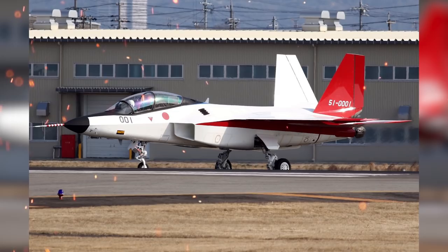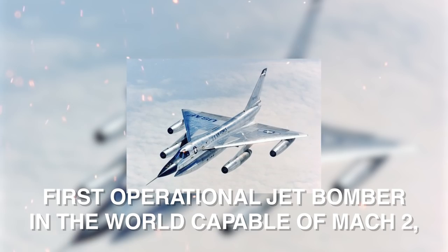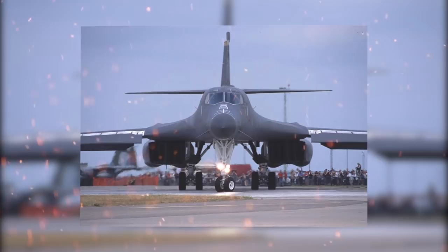Rockwell B-1 Lancer. The B-1 Lancer was first envisioned in the 1960s, which would combine the Mach 2 speed of the Convair B-58 Hustler, which was the first operational jet bomber in the world capable of Mach 2, and have the range and payload of the B-52 Stratofortress. It is one of three strategic bombers in the US Air Force which is still in service.